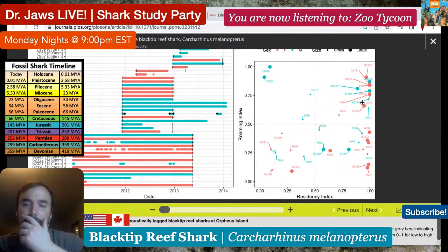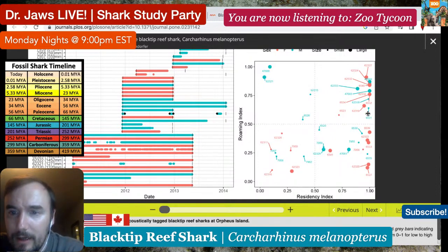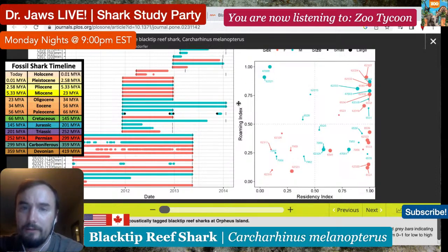So this is so interesting. I like this chart because it's showing that there's a group of adults that do have a high roaming index but also have a high residency index. There's two males that have a high roaming index but not a high residency index, and then there's a large group of females that don't really roam at all. They rather stay in one place, and that's more apparent with the juveniles. The juveniles don't really roam at all as well. This is a really cool graph.